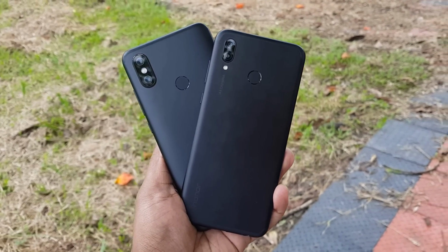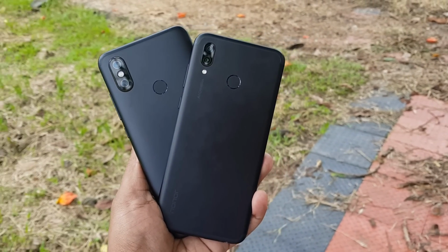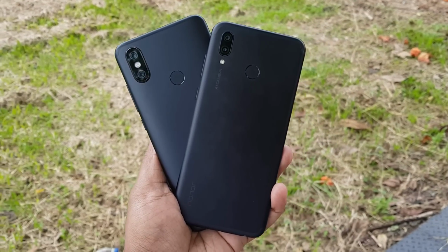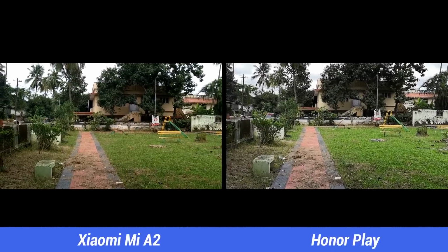Before we start the comparison, we'll let our viewers know that we have turned off the AI mode on the Honor Play as it produces slightly oversaturated images in daylight conditions and will not give accurate colors. Now first up, let's have a look at the video recording.